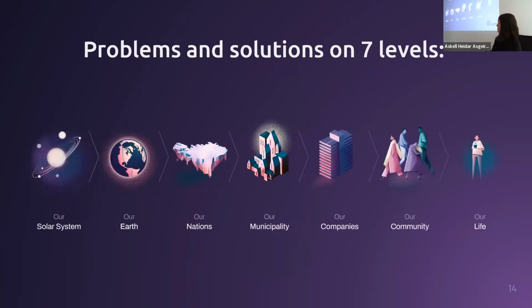This is also very important in our ideology and was manifested quite soon, because at the time there was a lot of focus on the individual. The individual should recycle and do this and that, but it's not enough. We always have to look at climate change problems and solutions from different levels.